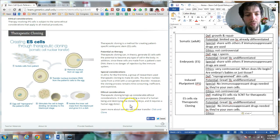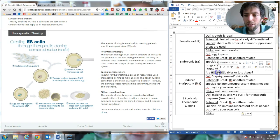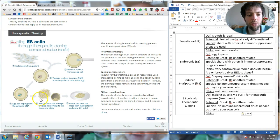But the issue is, you are making an embryo. So it's the same issue here. It's, when does life begin? Are embryos babies or just tissue? We just made an embryo, and now we're using this embryo for treatment. And not only are we making an embryo, but you are making an exact copy of you. This is your DNA. So you're not just making a random embryo, you're making a clone of you, an embryo clone. So if this embryo would have been put inside a woman, then that would have been a clone of you being born, which gives people the willies.